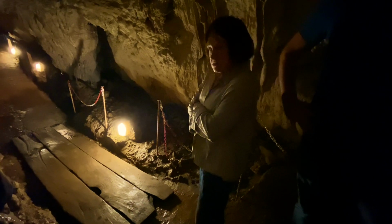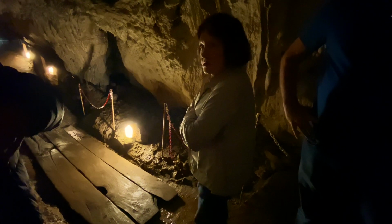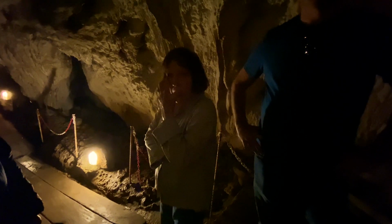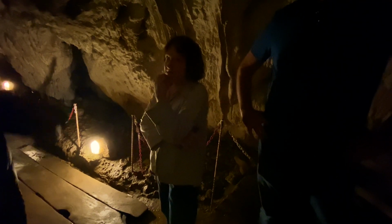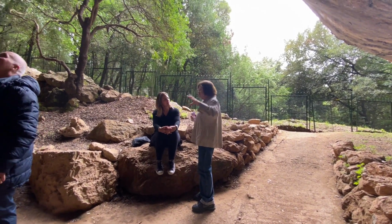Of excavation. It was covered with a mantle of shells. They were buried in robes that had seashells on them. Wow. Small shells that formed a mantle, a cloak that covered the whole body. Wow. It's been really, really amazing here.